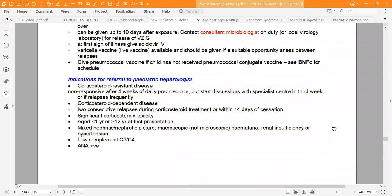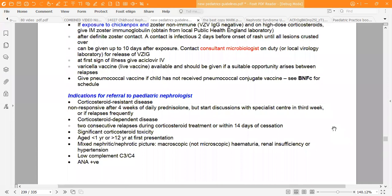Okay. So this is the end of our nephrotic syndrome guidelines for today, doctors. I hope you enjoy this guideline. I tried my best to make it quick and brief, and we focused only on the important points.